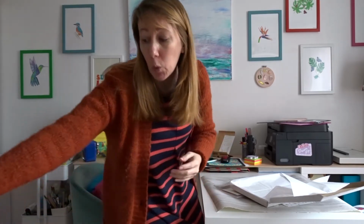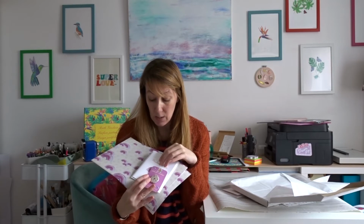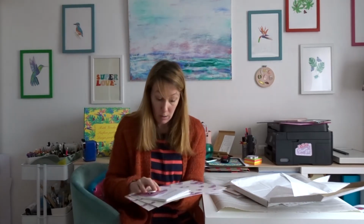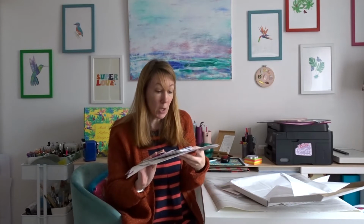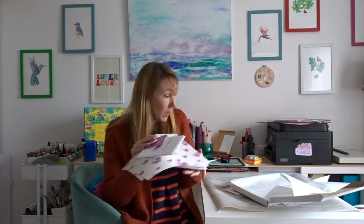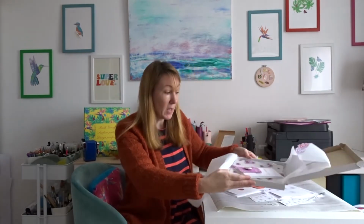So for example, I have the rainbow range, which has got gift wrap, cards, gift tags. Where have they gone? Gift tags have gone somewhere. Badge, and I do an art print as well. So what I'm going to be doing is selling the little boxes of them, and each one is going to have a name.